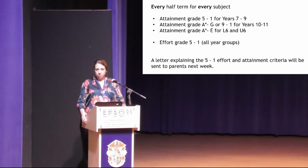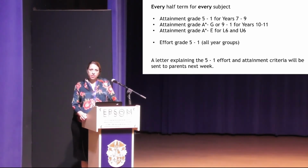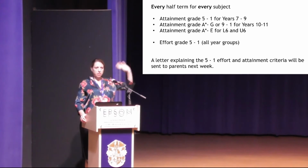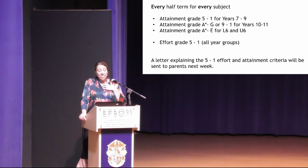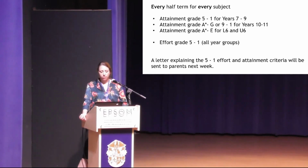I'll just talk a little bit more about the assessment grades and the feedback, because that's probably the thing that you most want to view. Students receive assessment data, grades essentially every half term, at the end of every half term. So around the 16th of October, which is towards the end of this half term, you'll be able to see an effort grade and an attainment grade for your child in every subject. The effort grades are 5, 4, 3, 2, 1, with 5 being truly exceptional and absolutely amazing, and 1 being not great. I will send you a letter later on next week, just explaining exactly what those effort grades mean, so you've got a really clear idea of that.